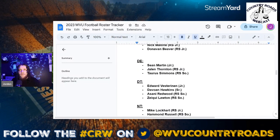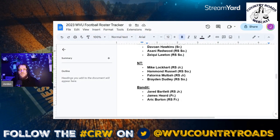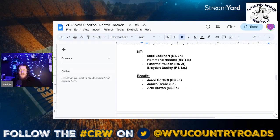I had thought that maybe Torres Simmons, who had entered the transfer portal but decided to return to West Virginia, may work at Bandit, but he's been working at defensive end. So Eric Burton has moved over to Bandit, and I like him there. He's about 6'5". He's one of West Virginia's international players. I believe he's from Germany, if I'm not mistaken. Don't quote me there, but definitely one of West Virginia's international players working at the Bandit spot. That's another one of the positions. You see the defensive line there.